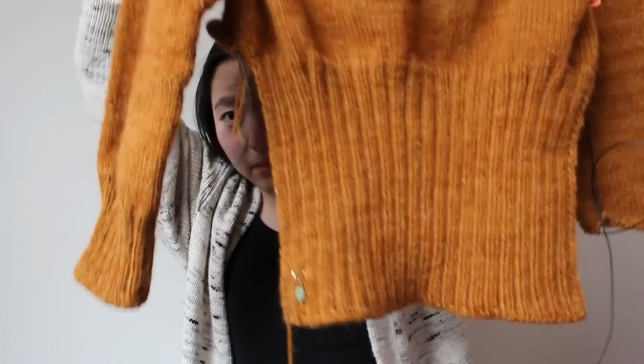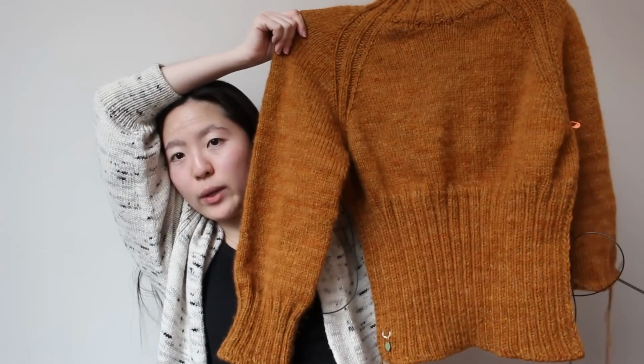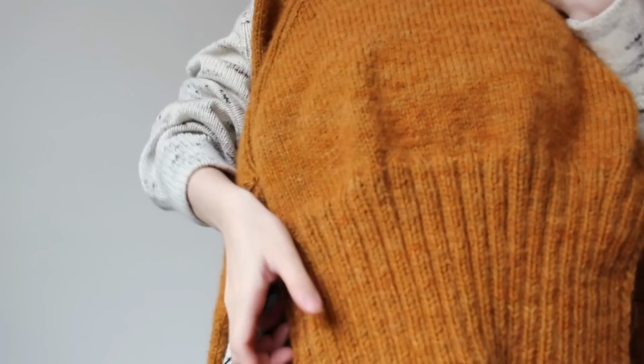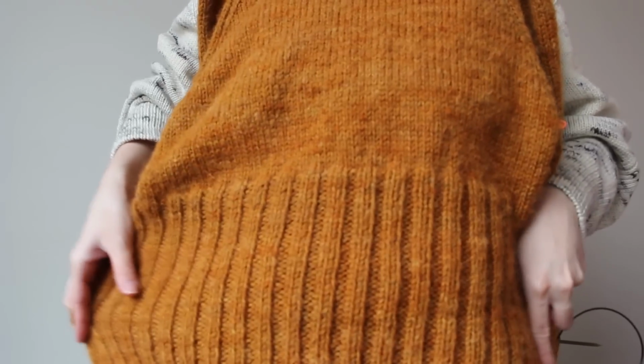As you can tell, the ribbing makes the sweater look like it's shaped weirdly because the ribbing is cinching it in, just because that's what ribbing does before you block it. And so I will be blocking it so that it's wide like this, and I'm hoping after doing that it will look cute on me.